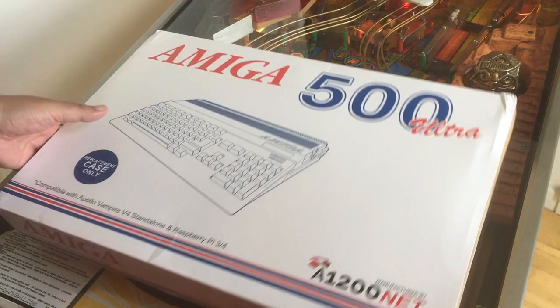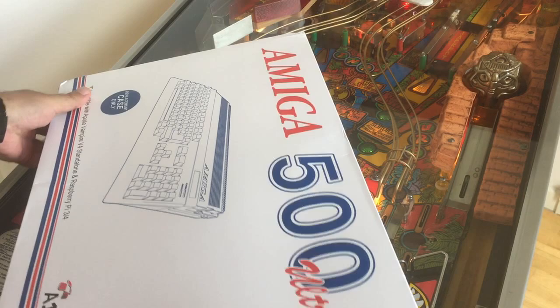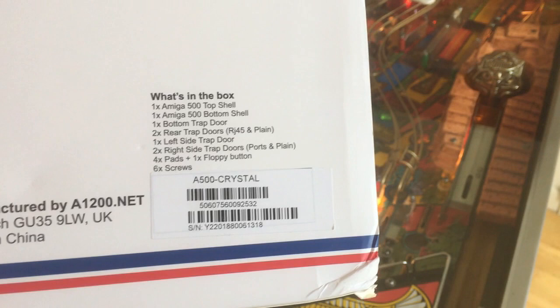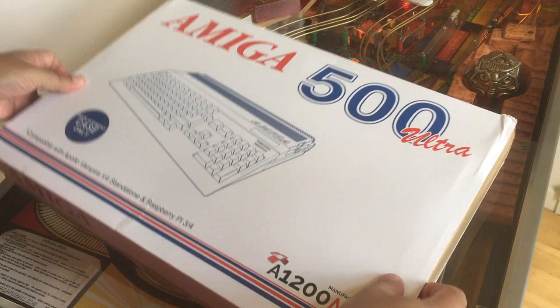Look at this beautiful box. Yeah, it has got some dents, but it got shipped from China. Yeah, it is what it is, guys. I hope the case is perfect. Look at this. What's inside the box? The A500 crystal. Oh, this is so great. Guys, let's just unbox this and check out what's inside.